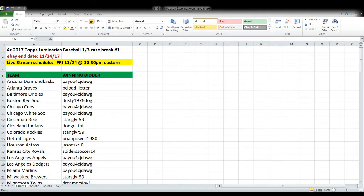So first up, we're going to take a look at our spreadsheet here. This is 4 boxes of 2017 Topps Luminaries Baseball. It is a third of a case break, and this is break number 1. First time we've busted into it. And hi, Alex, and hi, Adrian. How are you guys? I see you there in chat.